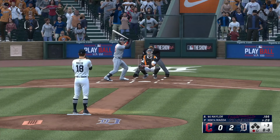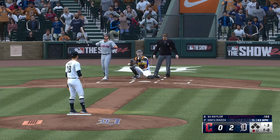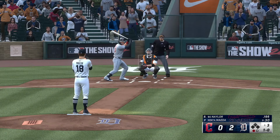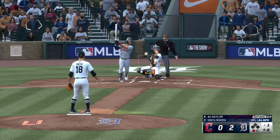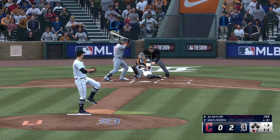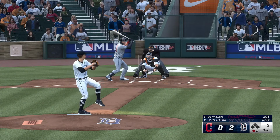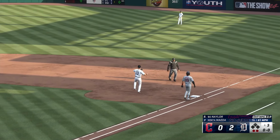Bo Naylor at the plate now. Ball one, no strikes. Naylor throws right, bats left. 24 years old. And he was born in Canada. One down, base is empty. And it's fouled away. The 1-2. And right back to the mound. On to first. First two batters retired here in the top of the third.